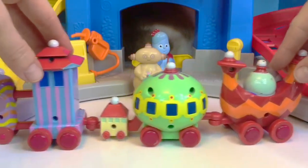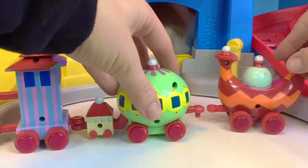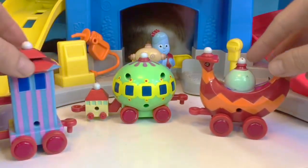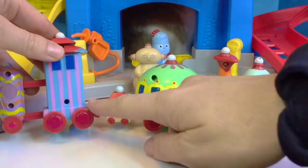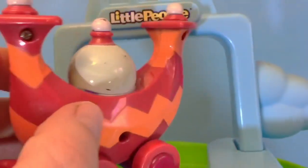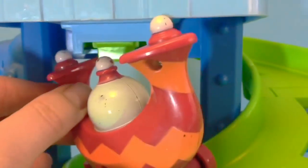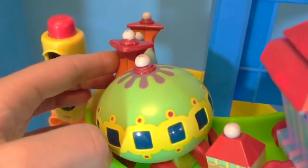And now it's time to see if we can get the Ninky Nonk down. Will it come apart, or will it stay all in one piece on the track? There's three parts to the Ninky Nonk. So let's see what happens when we put it down the track. Hopefully the wheels don't get caught. The Ninky Nonk is too big to start on the top platform. And also, it's too big to go down underneath it. So we're gonna start the Ninky Nonk down lower on the green track, and it's right by the stoplight.